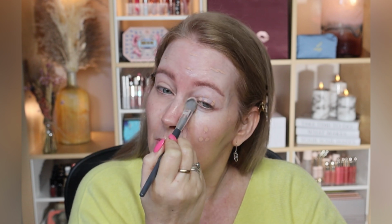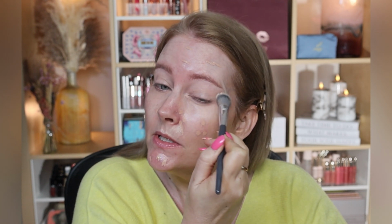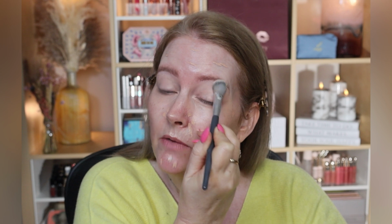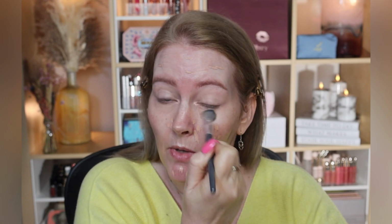This is really mature skin friendly. It's one of those ones that really does not settle into fine lines. It absorbs like a lovely serum, which is what I prefer. I much prefer these serum based ones. They don't tend to give quite as much coverage. So if you're looking for extra coverage, maybe this won't work as well for you.